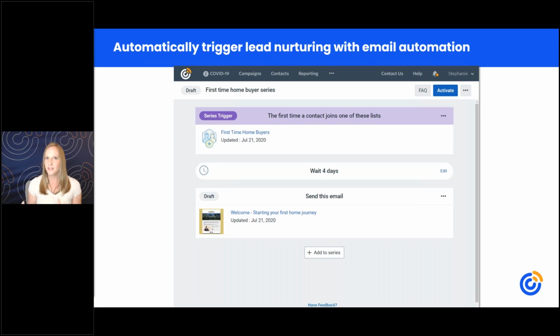And the nice thing is you're saving time because you can just set that up and forget it. Someone can become a lead for you tomorrow, and they're going to get the information, or 5 months down the line, and they're going to receive all of that great information that you set up here.